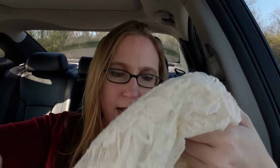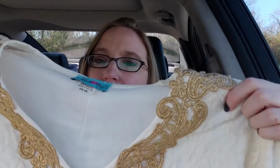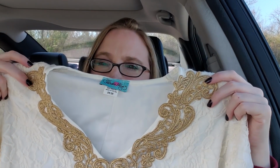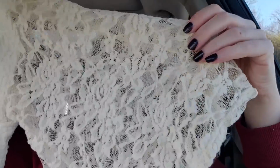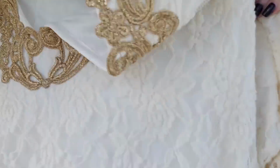This I got to sell. I didn't look it up, but it was a size 2X to 3X, and it's by a company called Rodeo Fox. And I thought it was really pretty. It's just got this gold kind of design along the neckline, and then it is just a lace material. And then it has these really pretty bell sleeves. So I thought that was super pretty. So got that to sell.